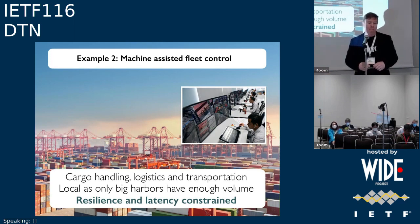These applications are also resilience and latency constrained. A lot of this work should be centralized so that it can serve smaller harbors in different cities, and this is simply not currently possible. So again, a lot of this working group's advice and best practices are needed so that this type of application can scale to smaller deployments and handle multiple harbors from a central place. Next slide, please.